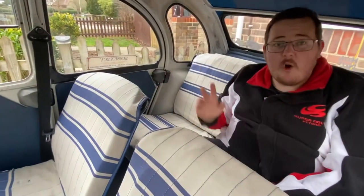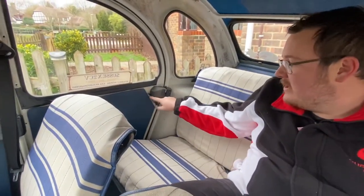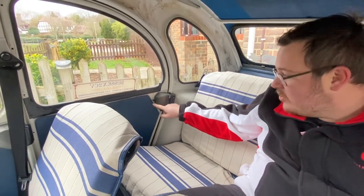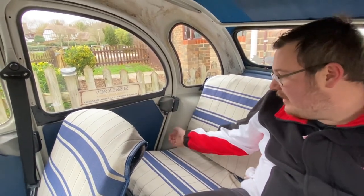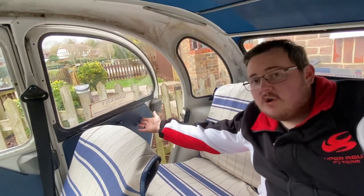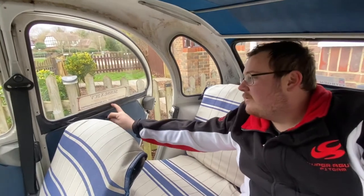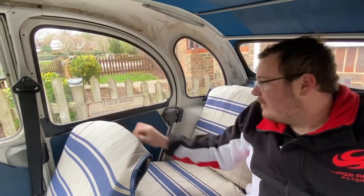Now I'm going to show you the operation of getting out using the other door. I won't be getting out of that door, but I'll show you it anyway. So this one here is to lock and unlock. So it's in the unlock position when it's like that. And then this little lever down here, push forward, the door is open and it's nice and light. Little sort of strap there, nice and closed.